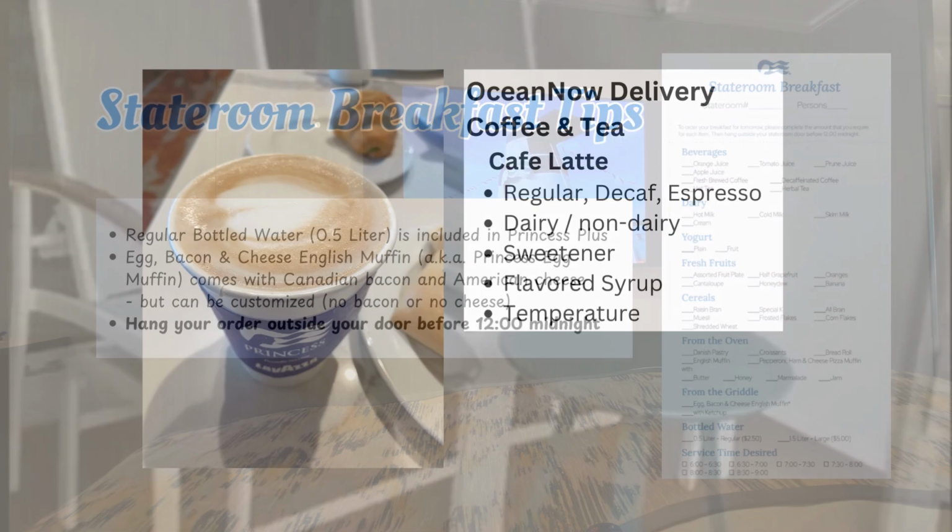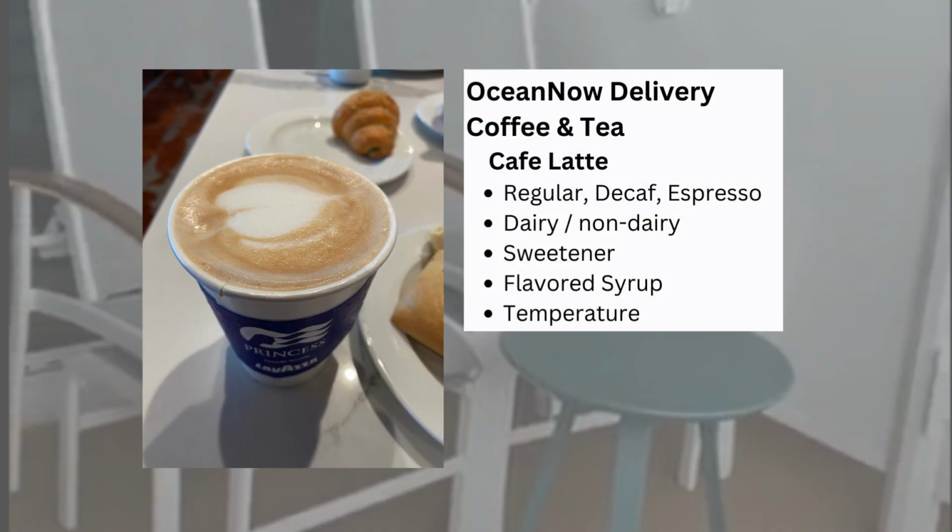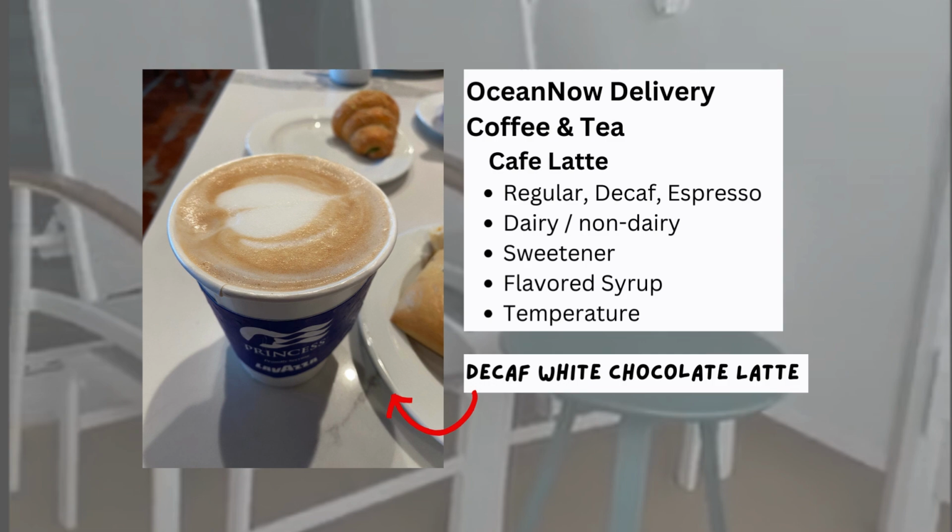If you like specialty coffees, it's easy to order and customize coffee in the app. For a latte, you can choose regular, decaf, or espresso. Select your type of dairy or non-dairy. They have different types of sweeteners and flavored syrups. Choose to have it iced or extra hot. Be creative and invent something new.